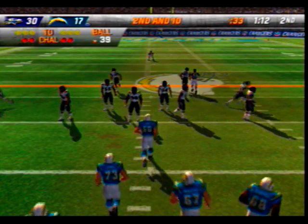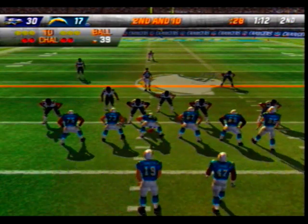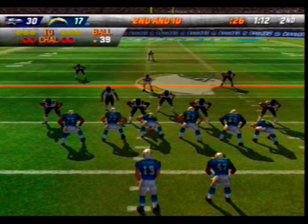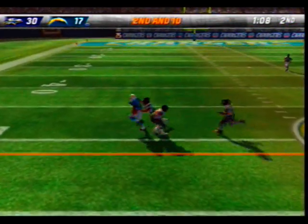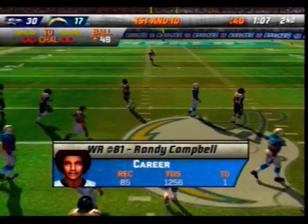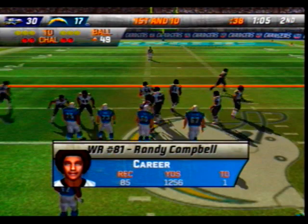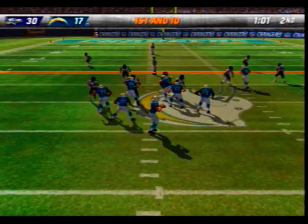Second and 10. Ball on the 39-yard line. Baltimore comes out in their nickel package. Rolling. Mitchell comes up to make the play at the 49. I like to hurry up here. It's a change of pace, and it's a way to get the defense uncomfortable.